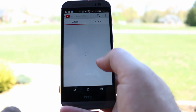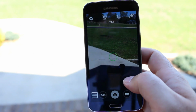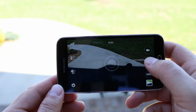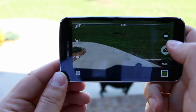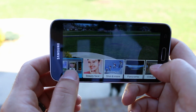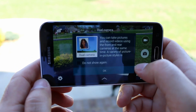If I'm having lag on a $700 phone, or pretty much any phone nowadays, I don't think you should be having lag. So here we're going to take a look at the camera, where the S5 just shines. It knocks it out of the park. It makes the HTC One look like a little kid just starting off with their camera applications.